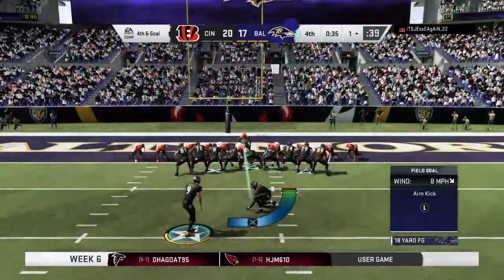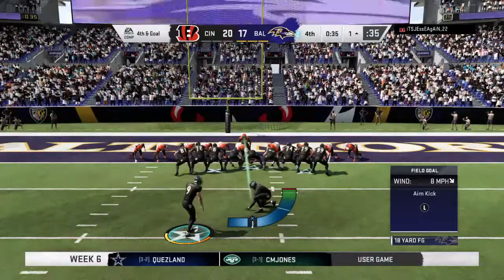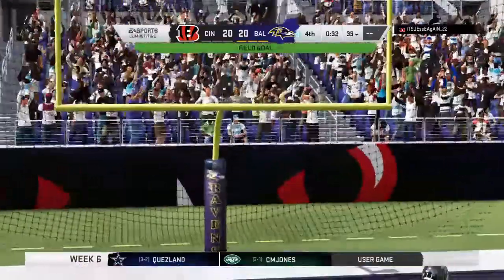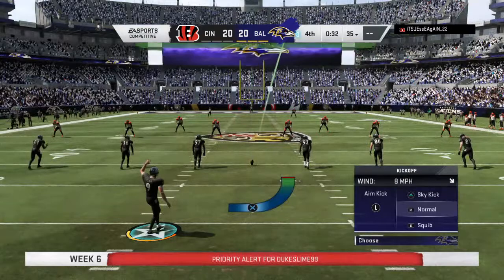So here we go. Maybe the biggest kick of the game forthcoming. This to tie things up in the final minute. Tucker's kick is good. And that will tie this game here in the final minute of play.